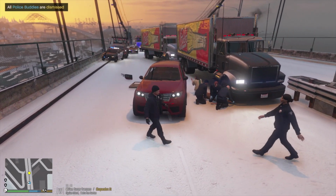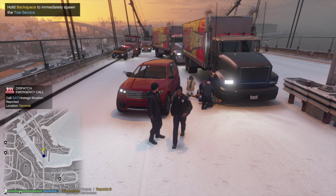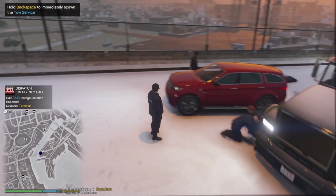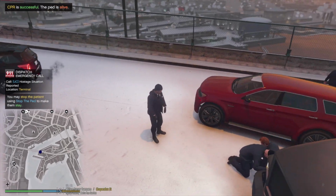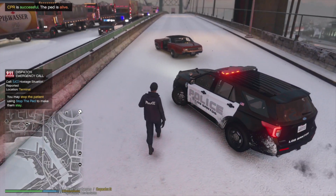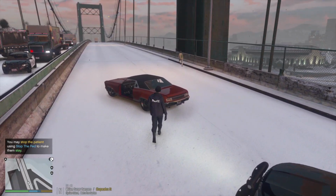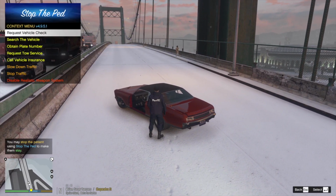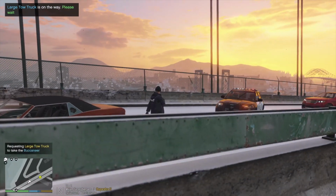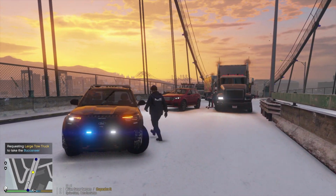Here, let's dismiss all the backup units that were helping me out here. That way they can clear up the road a little bit too. Oh wow, they saved the dude. I wasn't expecting him to make it. Like I said, there was somebody up the road he was shooting. I should go check that out too. I'm gonna get a tow truck for that. Ambulance is gonna take him away.